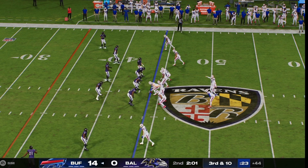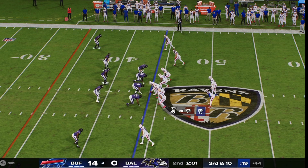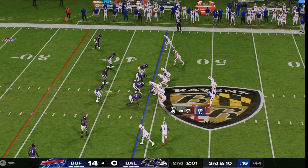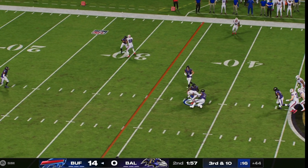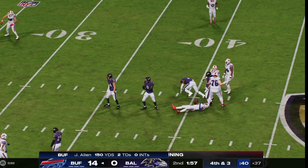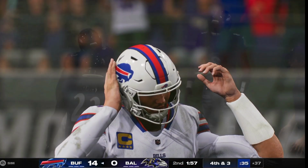The Bills on 3rd down. A perfect 3 for 3 as they look to keep that streak going. This is 3rd and 10. Allen to throw once more. Hitting Samuel on the slant. And he's going to come up a few yards short of the first. They get him to the ground at the 37.